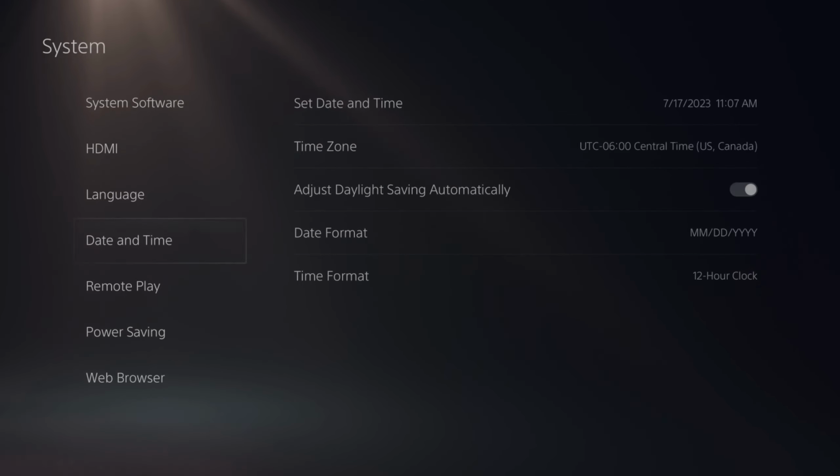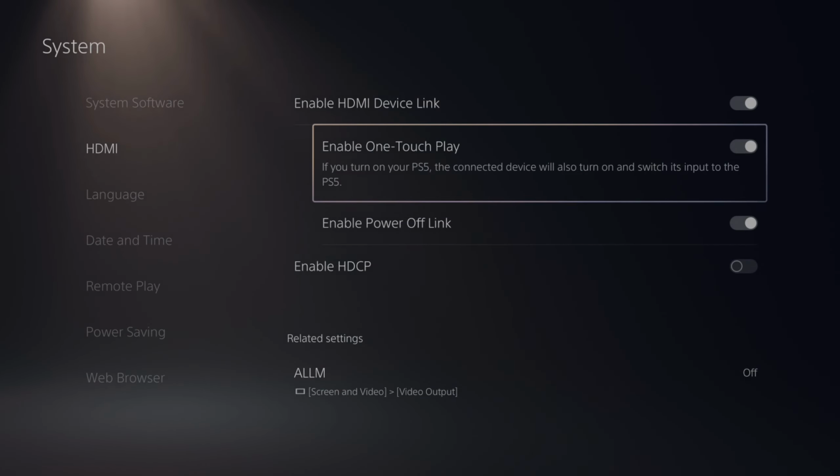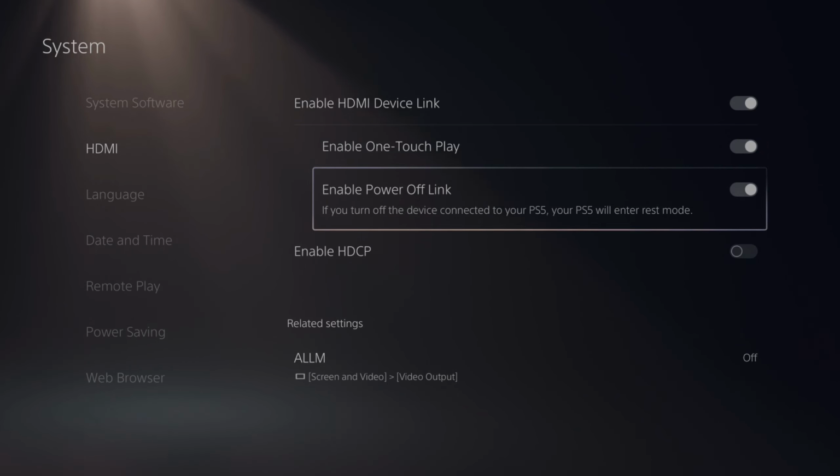Then another thing we want to check is HDMI. Then I have HDMI device link. So if we scroll on down, it says, if you turn on your PS5, the connect device will also turn on and switch to its input for the PlayStation 5. So I turn on my TV, my PlayStation 5 will turn on. Well, this could be causing an issue where you also have like something like power off link.